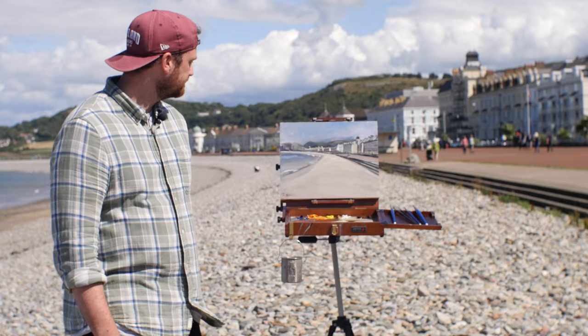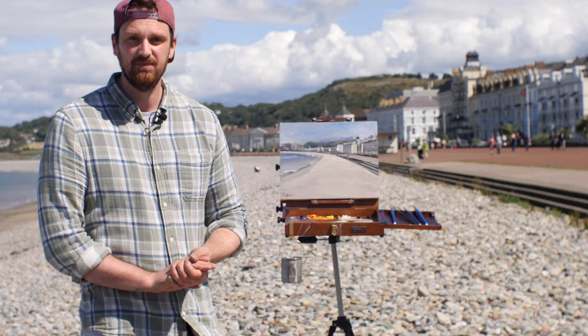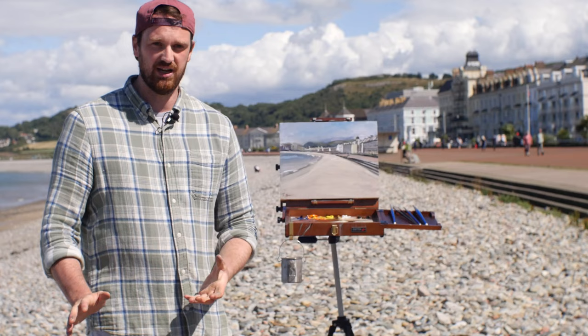There we go. It's a painting. So it's been done. I enjoyed it. I've absolutely loved painting it. Loved visiting Llandudno. Incidentally, I've used a Pochard box here, which is something that helps people get out and paint. You can take it out into the wilderness, or you can take it out into a city, or wherever you want to paint. And I really, really enjoyed using it.